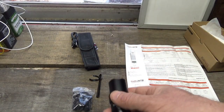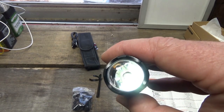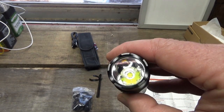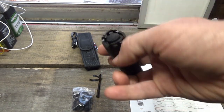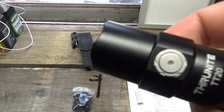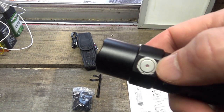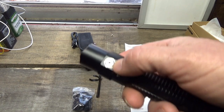That's cool. Oh, you can double lock. Let me long press, let me get that into Firefly. And then long press, now it's into lockout. And then press the tail cap and it double locks. And now you're going to have a very, very faint red indicator right there to show you that it's in double lockout mode. That is good.